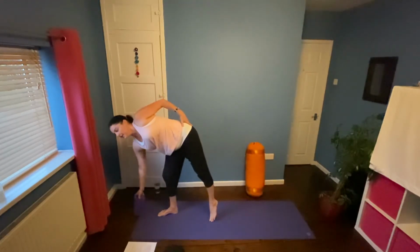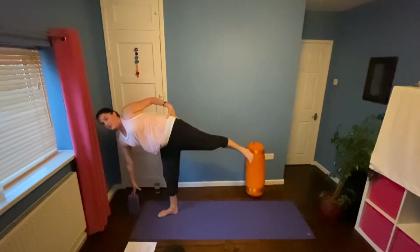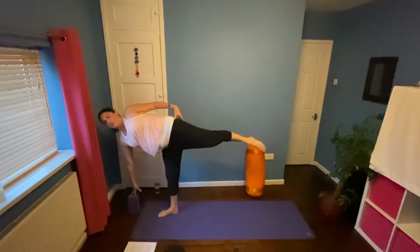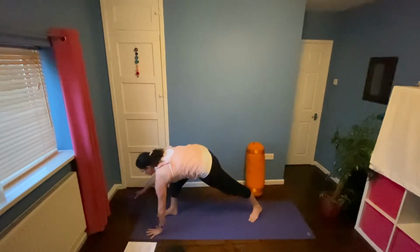Let yourself lean back. Maybe today isn't a balancing day. It certainly isn't for me. So don't be hard on yourself if it's not coming. If your balance is feeling good and you want to, you could find that back foot as well. So like we did standing at the front of the mat. And then we can reach the leg out, slowly step back. Bring your hands to frame your front foot.